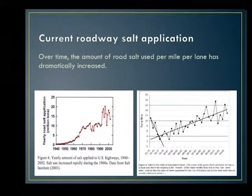Our current roadway salt application over the years has increased dramatically. You can see by the graph on the left that the increase in tons applied overall has increased at an exponential level. And some may explain this by the amount of roadways having increased over time. But the graphic on the right shows that the city of Madison has increased their salt application per roadway lane mile, which doesn't have any effect on the number of roads. It has the effect on how much salt is applied for every traffic lane per mile.